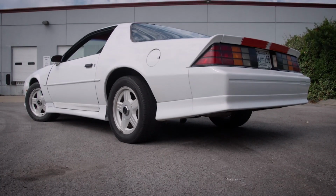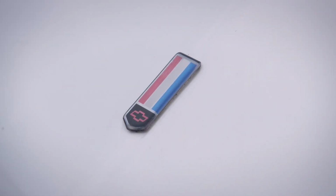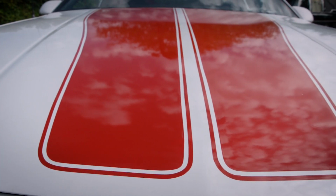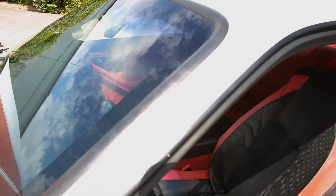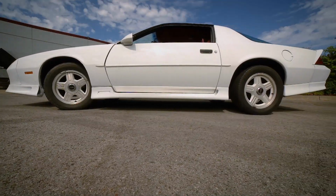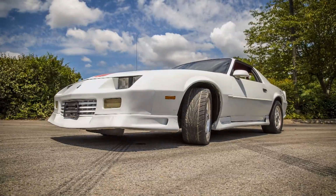Now, 1992 was a big year for this car, but just 10 years prior, in 1982, GM released the third-gen Camaro, and it sold somewhere in the neighborhood of 173,000 units that year. Well, 10 years later, GM had sold a total of 3.7 million of these Camaros, and that's a whole lot of third-gens on the road.